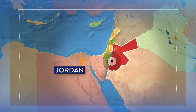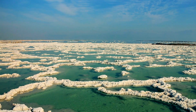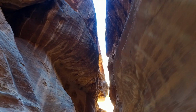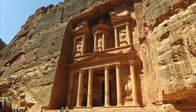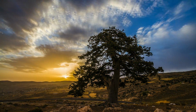Jordan has two of the world's most famous wonders, the ancient city of Petra and the Dead Sea, the lowest point on Earth. Both are tourist hotspots, but there are large parts of the country that are rarely visited. Now there's a plan to get people out into those less discovered areas.